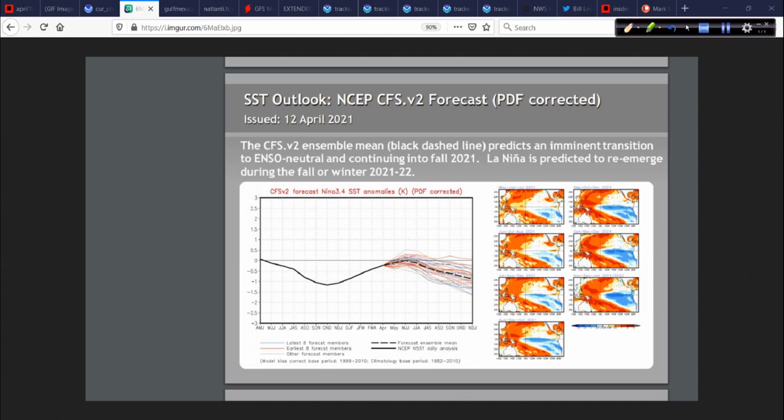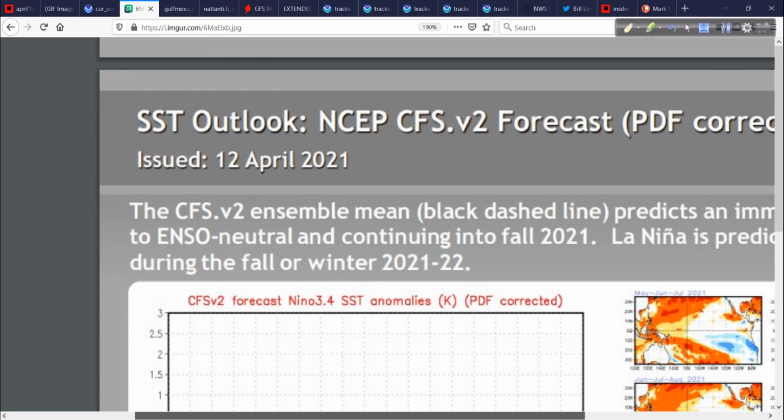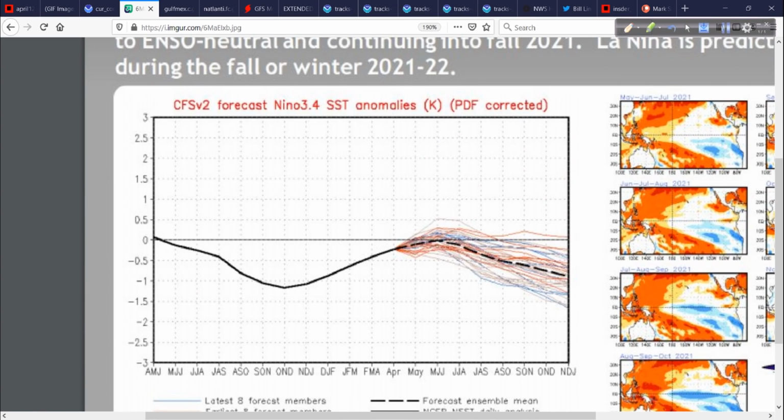And if I can zoom in on this graphic, let's do that. I want to show you what it's predicting. This is the CFS V2, by the way, the Climate Forecast System. It is the American-based climate model, just to put it in very simple terms. So let's look out at the time frame of August, September, October, which is right here. If I can draw a straight line, I feel like I'm back in kindergarten. Keep it in the lines. It's hard to do sometimes with a mouse and a pad, but it worked out pretty good.